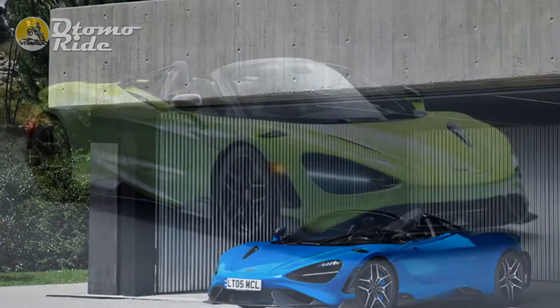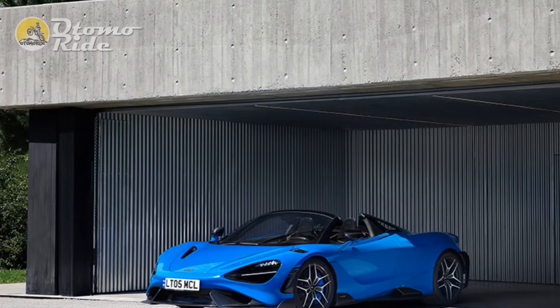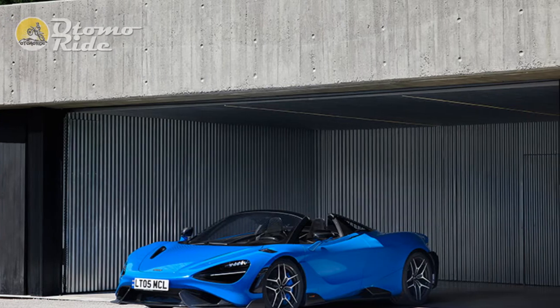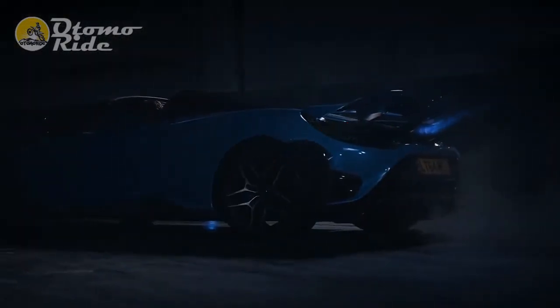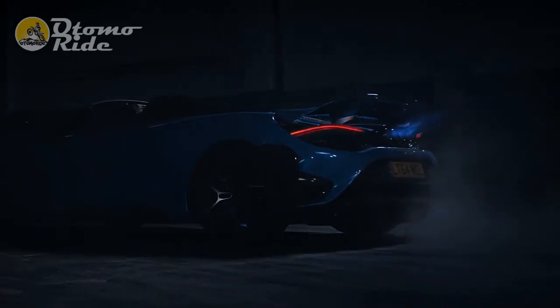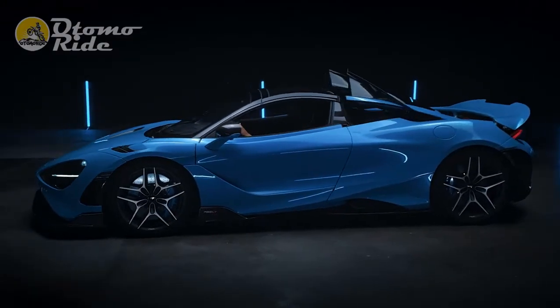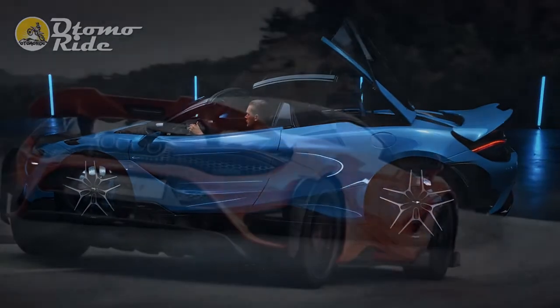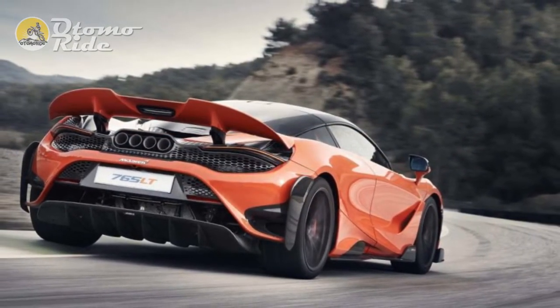Mechanically, the spider-flavored 765LT is largely identical to the fixed-head model, with the same 755 bhp twin-turbocharged 4.0-liter V8 and a suspension setup that features a wider front track, lower ride height, bespoke springs and dampers and unique mapping for the interlinked hydraulic active damping system. The biggest change, obviously, is the addition of the powered folding hard top, which can have you up close and personal with the elements in just 11 seconds. There is a weight penalty for the roof, but thanks to its carbon fiber construction it weighs just 49 kilograms, and at 1388 kilograms all in the LT is still 80 kilograms lighter than an equivalently open-aired 720S.